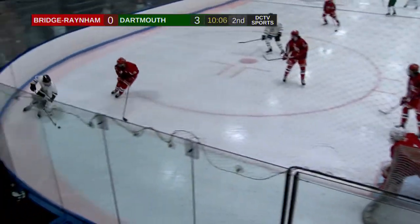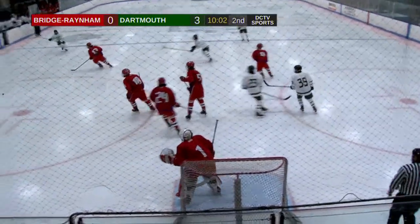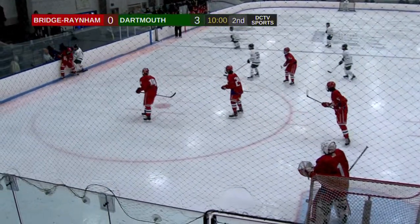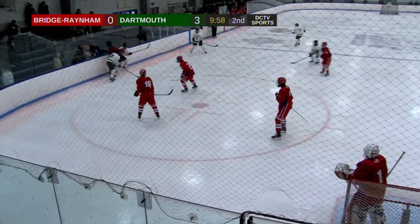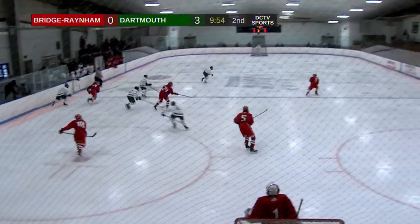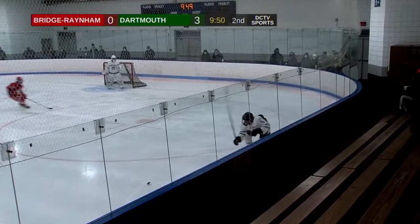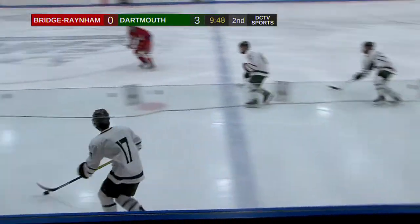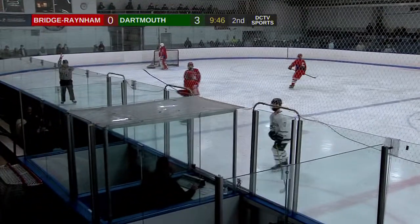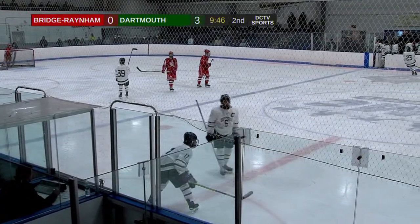Here's Reed Martin. Has to go wide. Puck deflected away as Bridgewater-Raynham getting a stick in the passing lane. Getting hit that time is John Bischow along the boards. Trying to dig it out. Robert Quill. Long pass up ahead. Zach Sinclair gets knocked down on the offensive end that time, and looks like we have a penalty against Josh Nelson, and it's going to be cross-checking.